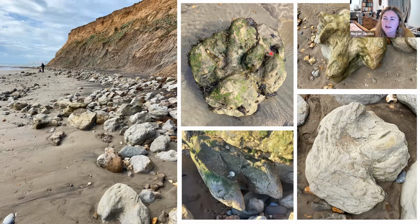There's a whole mixture of different tracks we get here. We get mostly very big Iguanodons. Some of these are over one meter long. But we also get some meat-eating dinosaurs in there, some sauropods, and some Polacanthus as well. So it's quite a nice snapshot of how many dinosaurs would have been living here. We think this might actually have been a watering hole, so a lot of them were coming down for a drink.